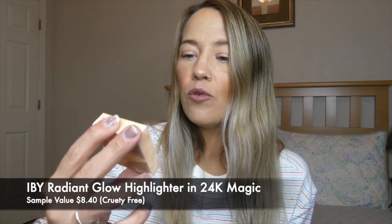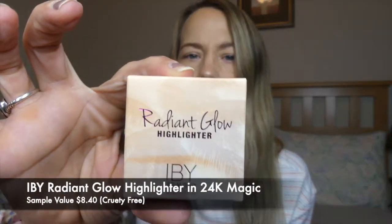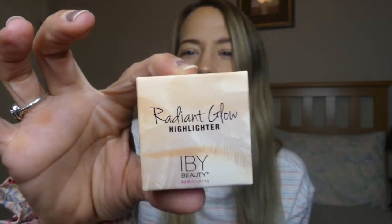Okay, so the next thing I'm pulling out is something I have received before. I think I actually still have it sitting on my vanity. Let me go grab it. Here's the one right here that I have, and then I'll pull out mine to swatch it for you. This is the Radiant Glow Highlighter from Ibuy, and the shade is 24 Karat Magic. I really like this brand a lot. I think their eyeshadows are way underrated.